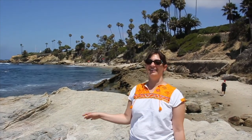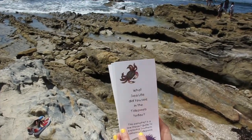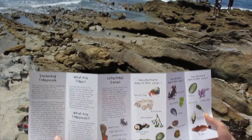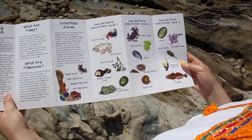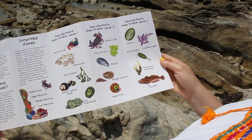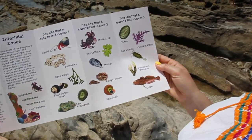However, because he doesn't like the sand and the seaweed, but that's okay. Okay, our tide pool expert has just brought us a little pamphlet about what you might see in the tide pool today. So you can see the tide pools just behind us, and it looks like you can find hermit crabs and barnacles, sea anemones, mussels, crabs, and maybe some sculpin. So maybe we'll have a look and see what we see.